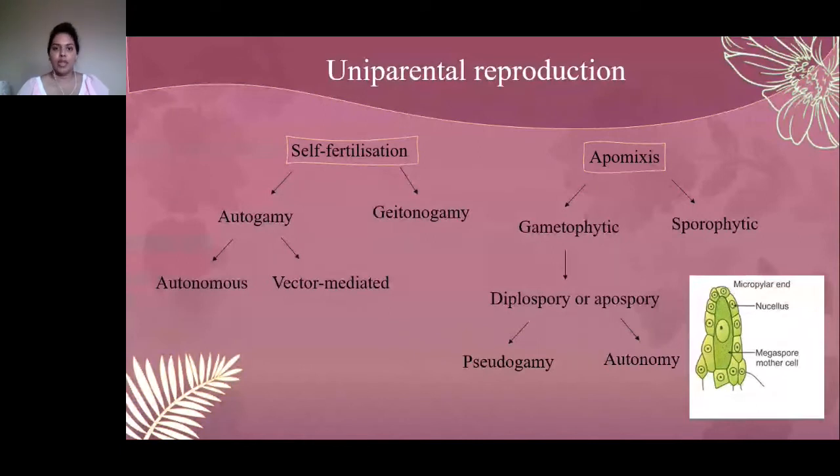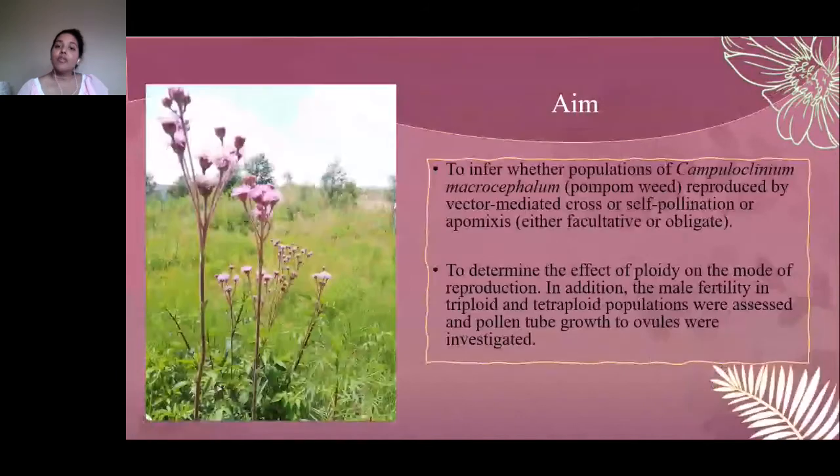The aim of this investigation was therefore to infer whether populations of Campuloclinium macrocephalum reproduce by vector-mediated cross or self-pollination or apomixis, either facultative or obligate. It was also to determine the effect of ploidy on the mode of reproduction. In addition, the male fertility in triploid and tetraploid populations was assessed, and pollen tube growth to the ovules was investigated.